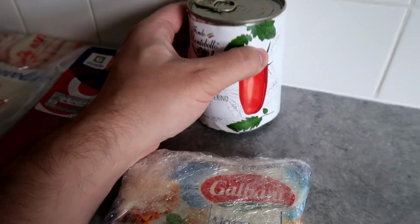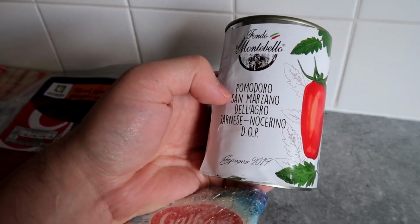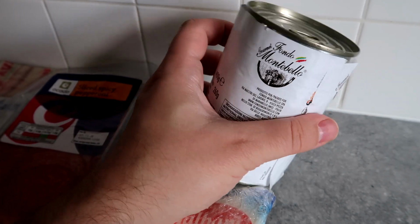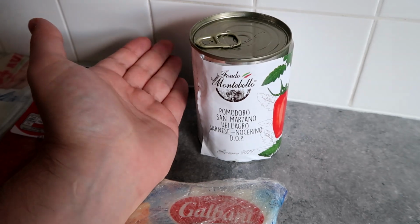And this is the thing that I'm most excited by. Again, I think I did mention this earlier in the video. This is San Marzano, or San Marzano, I'm not sure how you pronounce it. Tins of tomatoes. Whenever you watch homemade pizza videos on YouTube, 100% of them always say that San Marzano are the best tomatoes to use for pizza. So we'll see later on today.